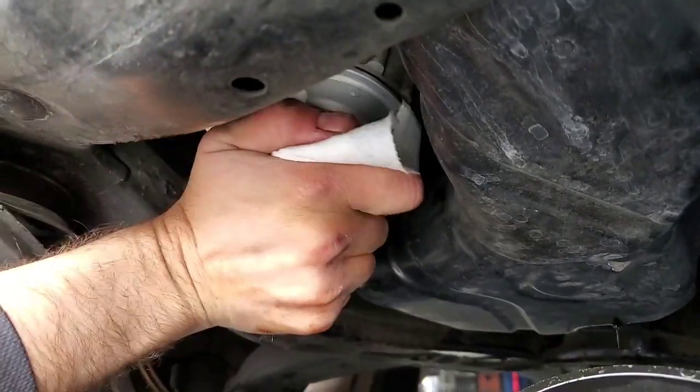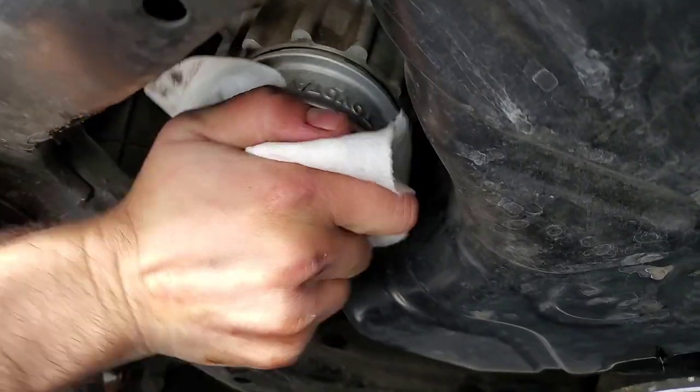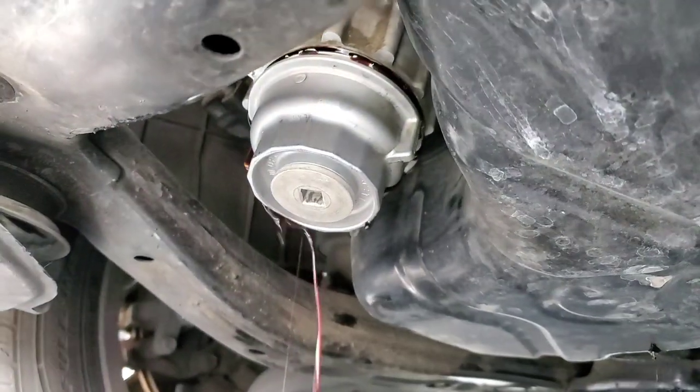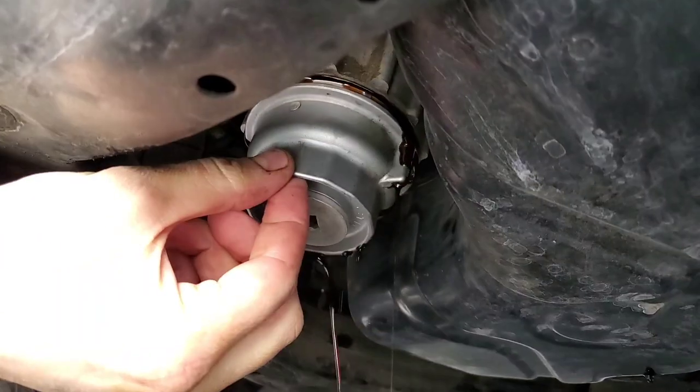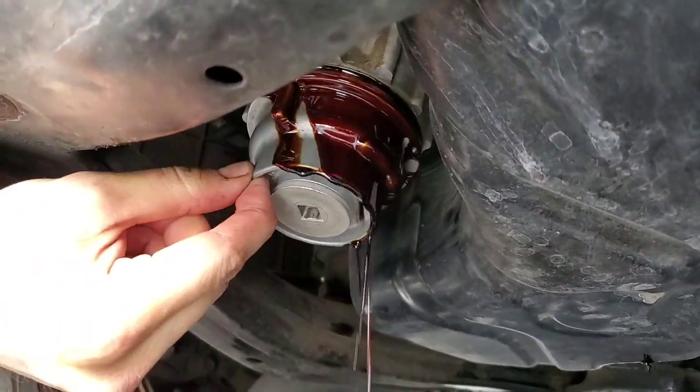That O-ring is definitely a little stickler on these. You're gonna take her off, the beautiful housing. And you're gonna see an OEM style filter. So we'll let that drain for a second.